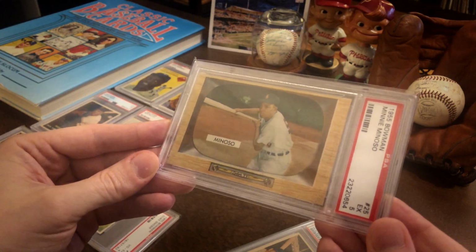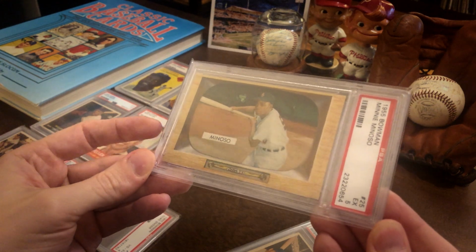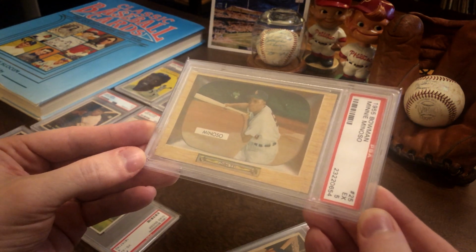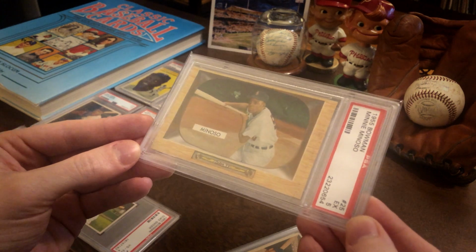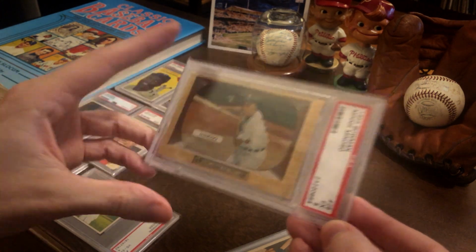1955 Bowman Minnie Minoso, an underappreciated set, although I was really glad when I made the video for this card that a lot of people commented on how much they really like this set. So I'm glad to hear it, and perhaps this set is not as underappreciated as we all think it is.